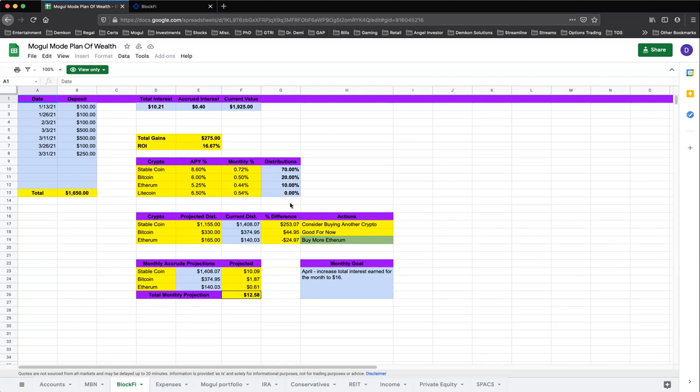So let's say I put 5,000 in stablecoin. Oh, I have this in view only mode. We'll fix that. If you guys want a copy of this to where you can set up your own, I have no problem with sharing this little tool. Like I said, the only thing you change is the areas in blue where I enter my information there.